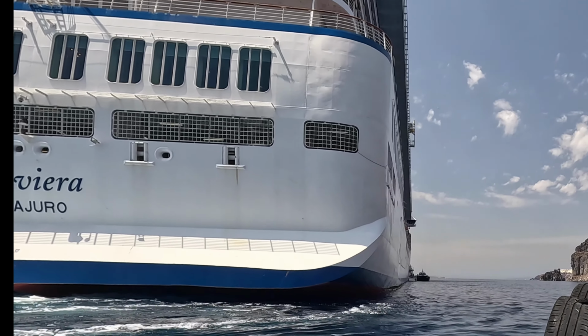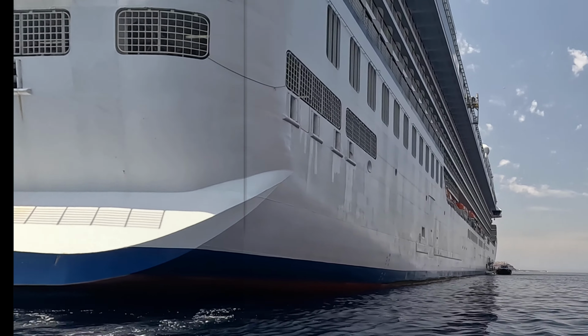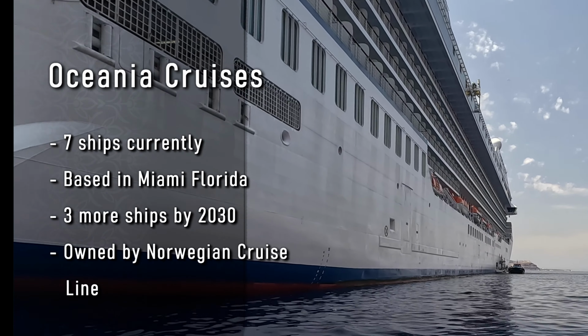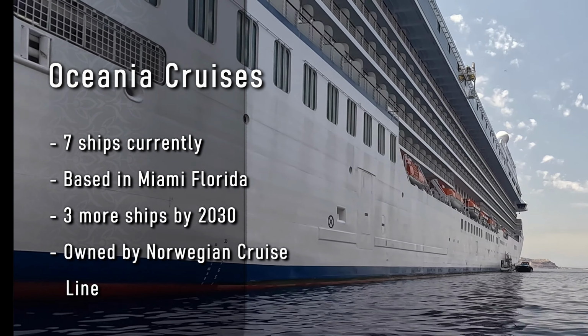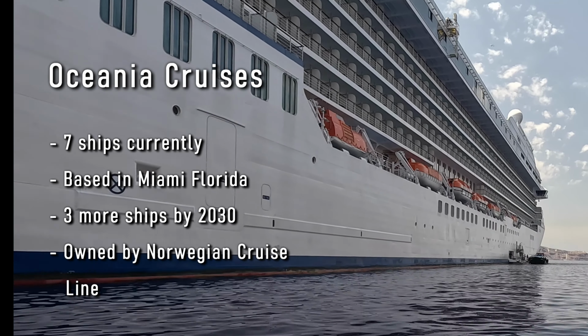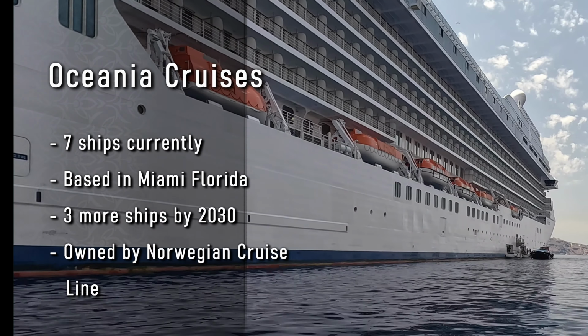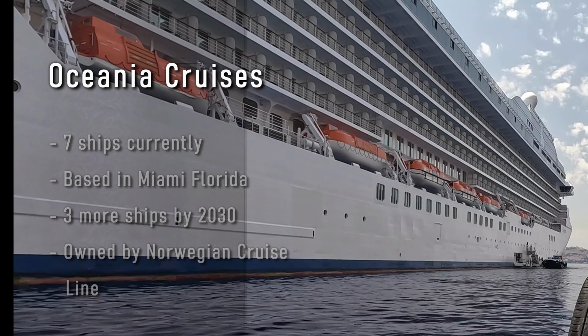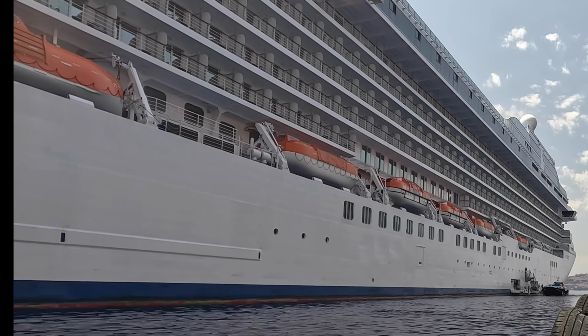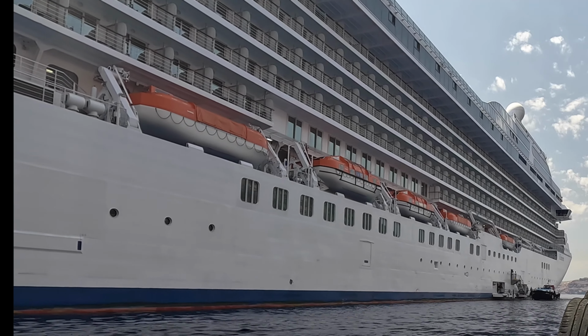Oceania Cruises is a cruise line based in Miami, Florida that operates 7 cruise ships on worldwide itineraries, with another ship to come in 2025 and another 2 to come in 2030. Since September 2014, Oceania Cruises has been a wholly owned subsidiary of Norwegian Cruise Line Holdings, which also owns Norwegian Cruise Line and Regent Seven Seas. Oceania Cruises was founded in 2002.